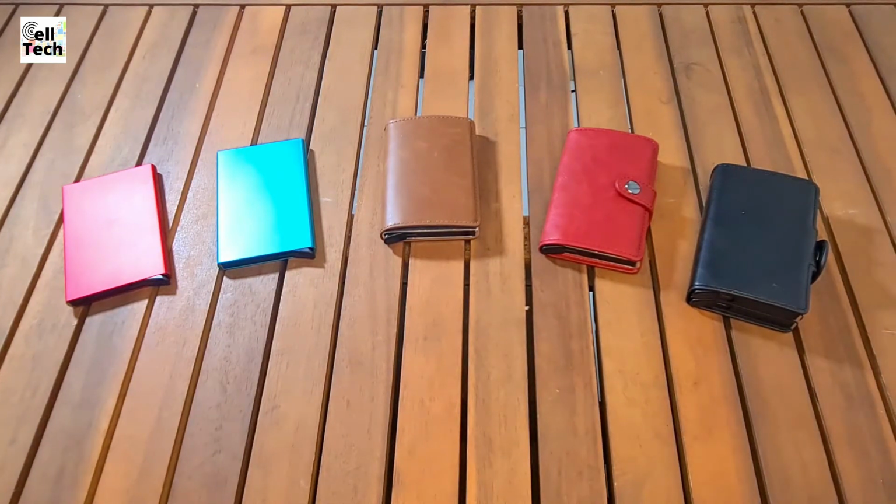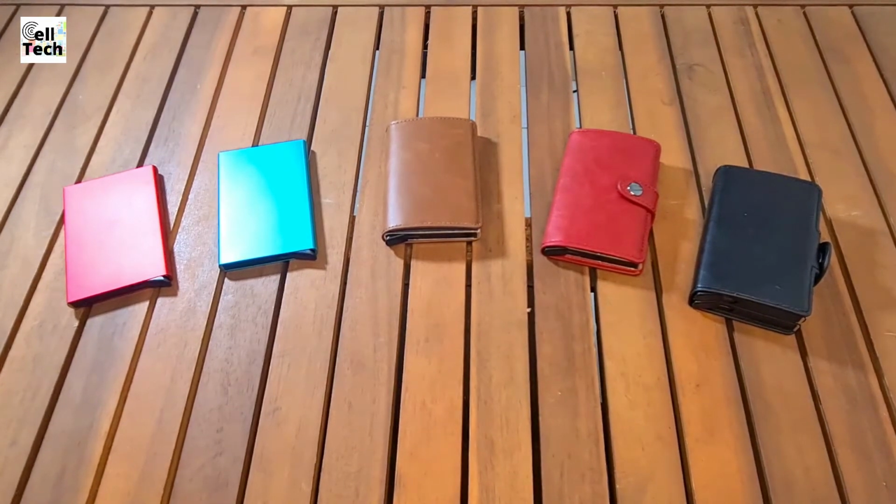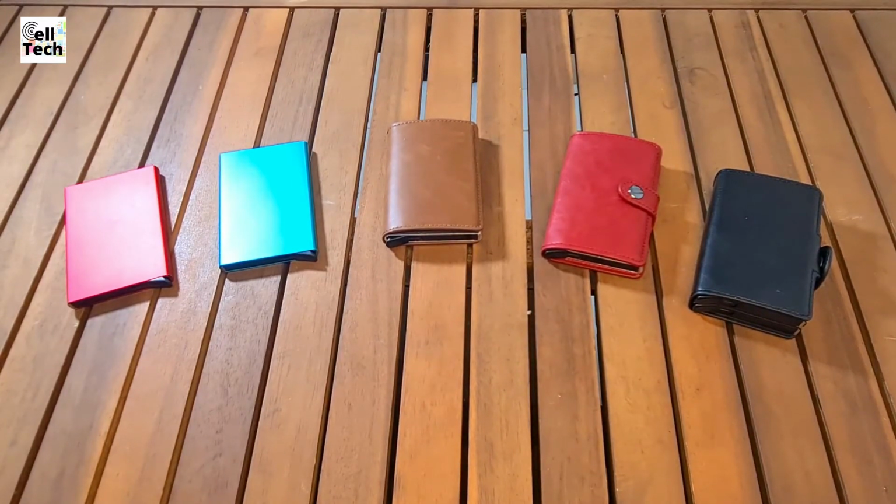These wallets are basically to hold your credit cards. They are to prevent your RFID from being scanned by hackers. People have always been concerned about RFID chips, not just in credit cards. They also have those chips in passports. You could find them implanted in dogs. Basically, all those RFID chips are used for tracking.